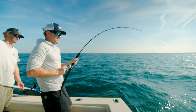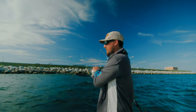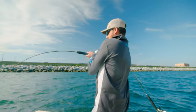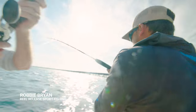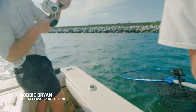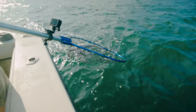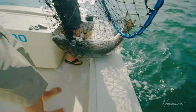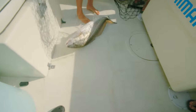Just fish finder rigs. I'm getting bit right now. Robbie's about to get bit. Robbie's about to come tight. Nice drum. Woo. There you go. There we go. Ronnie the rod holder. That didn't take long. We haven't even got the fourth rod out.